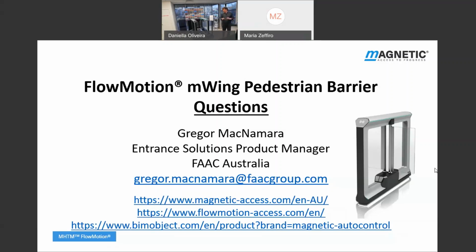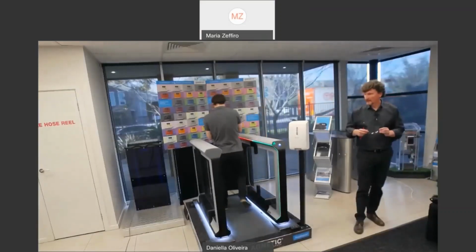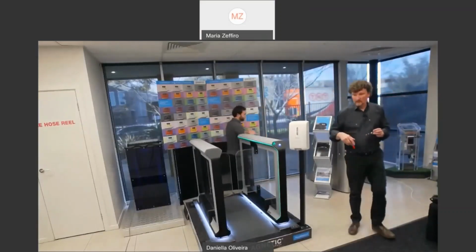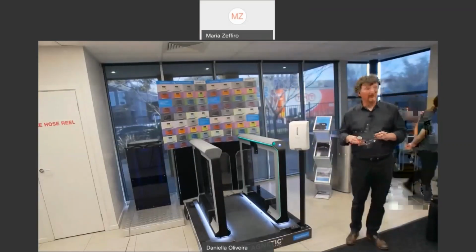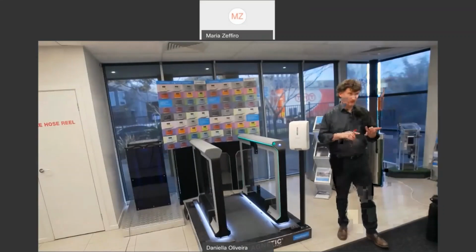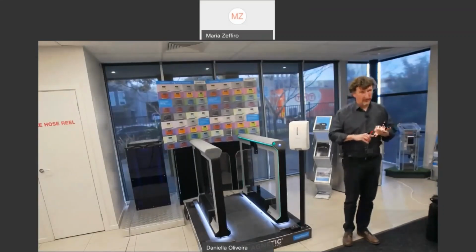There's been a request to show the sanitizer again. This is just a simple test. We've modified this dispenser here to provide an output which can control the barriers. Matt's just going to do a quick demonstration again. So in our next webinar on this product range, we'll be showing this using the camera as well. So we'll be able to show mask detection, body temperature, and hand sanitization as a single process.